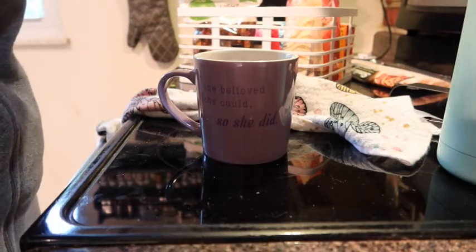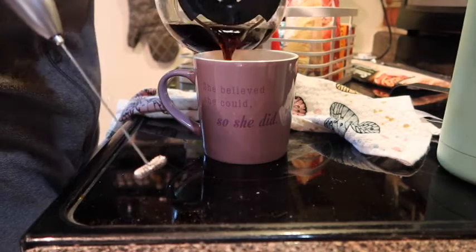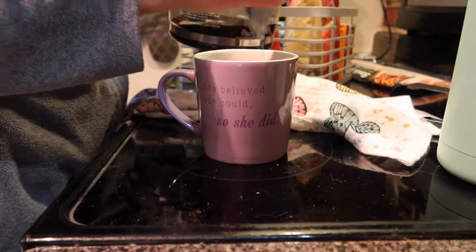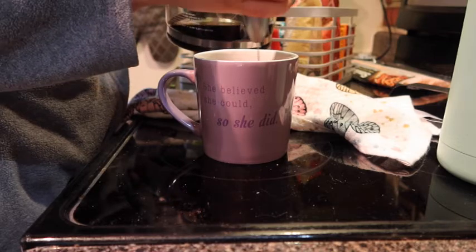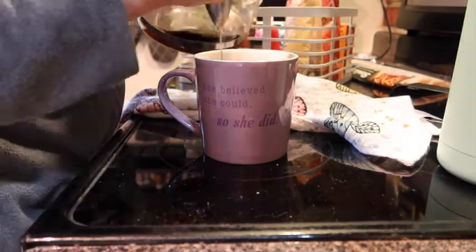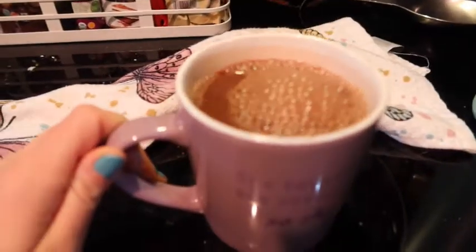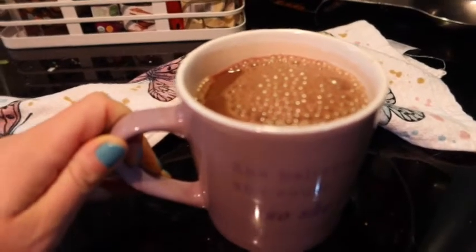Got my little frother ready here. I like to put just a little bit of coffee in first, then froth, especially when you put the collagen in here. This helps to really mix it well when the coffee is just a little bit warm. I love mocha, so coffee and chocolate is like my jam. Just do another little frothing action. So here's my coffee. We'll call this my mocha morning coffee. If you're a chocolate lover, you're gonna love it.